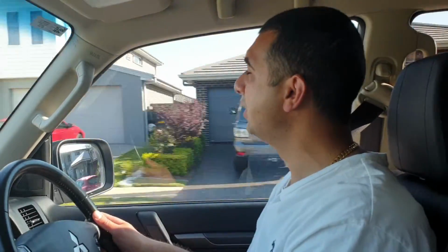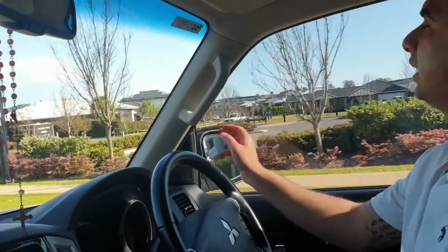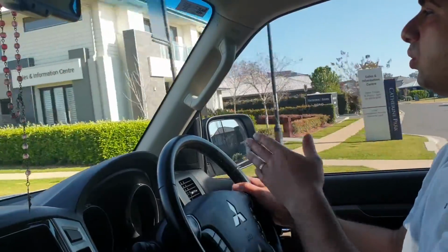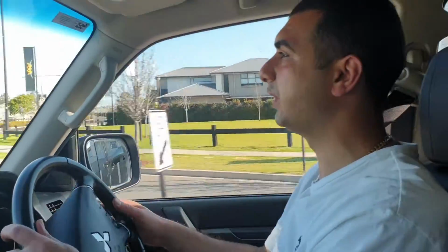Now, being such a box shape, because that's what Pajeros are known for, that boxy look, the mirrors and windows are massive. Even where the pillar is, it doesn't give you a blind spot. So you can actually see that right there, I can see everything else on the corner. I can see everything around me as well. So there's no actual blind spots affecting me.